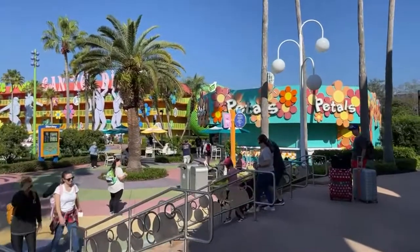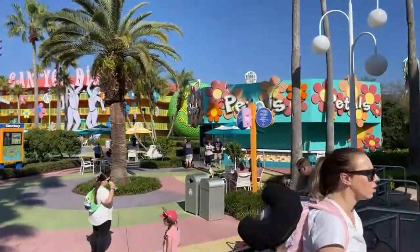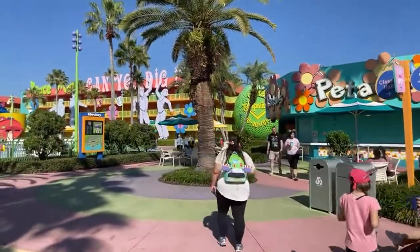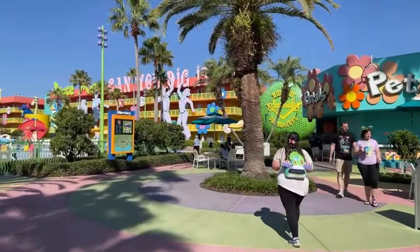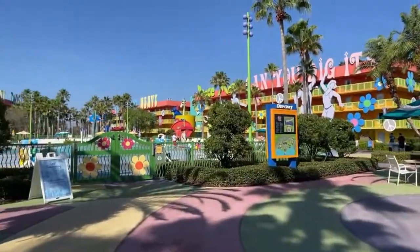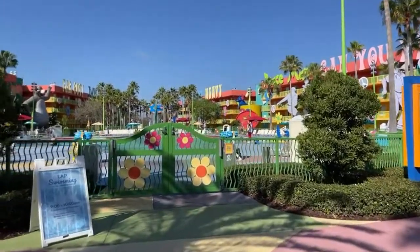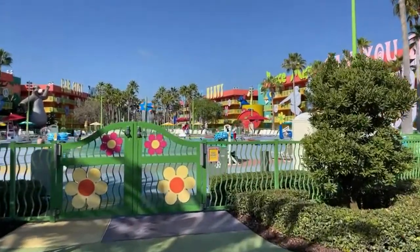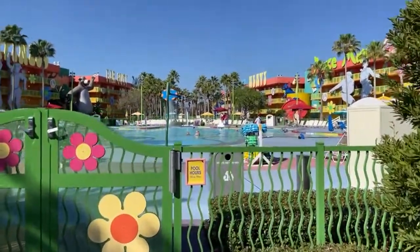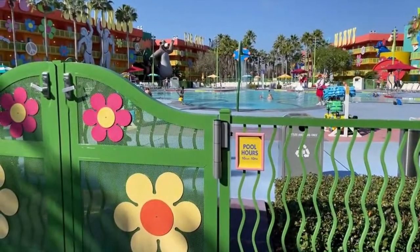They have the Petals Pool Bar that's open a little bit later on in the day. It is still 10-something, so they're not quite open yet this morning. And then here is one of the 3 pools here at Disney's Pop Century Resort. It is the Hippy Dippy pool, of course, because we are in the 60s section. Pool hours today are 10 a.m. to 10 p.m.